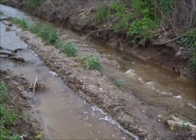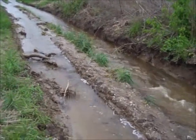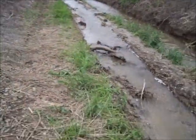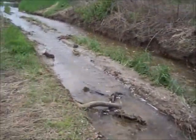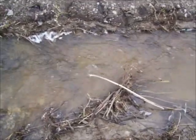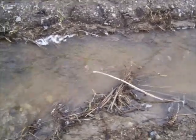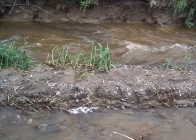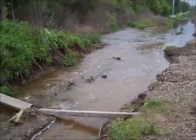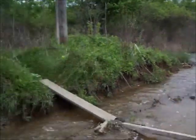This is where that machine's tracks went through, and it's washed it right out and kind of made two creeks side by side, parallel creeks. Normally the creek is about that big after a heavy rain, and that right there is about 1.5, 2 foot wide. But it's gotten bigger. It's gotten bigger and more powerful.